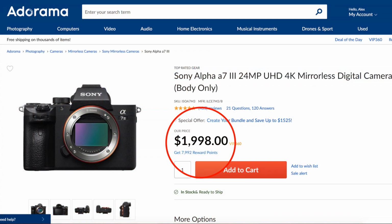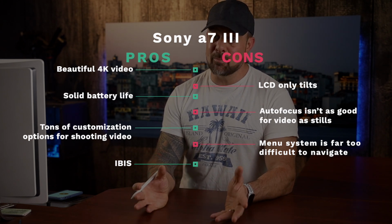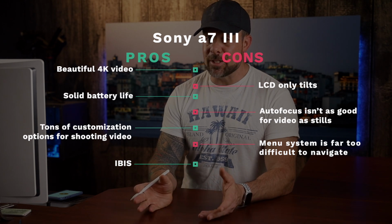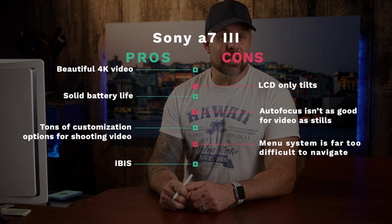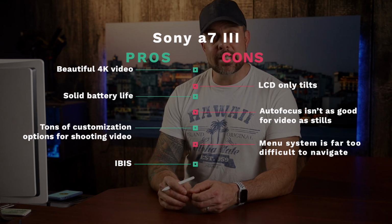The current price of this camera is $1,998. Pros of this camera: beautiful 4K video, solid battery life, tons of customization options for shooting video, IBIS. All right, the cons: the LCD only tilts. Autofocus isn't as good for video as stills. Menu system is far too difficult to navigate. Okay, jumping over to the Nikon Z6.